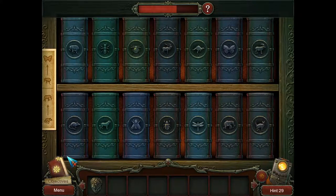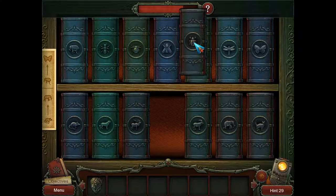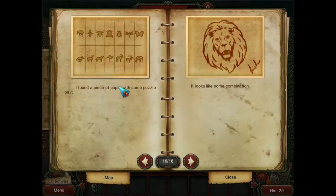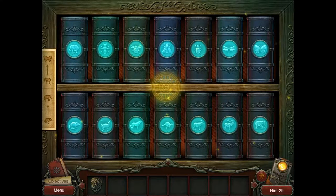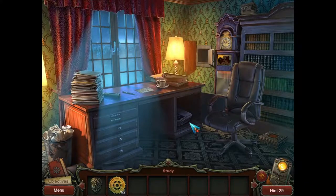And then everything else. Moth, beetle, dragonfly, butterfly, moth. So it's dragonfly, butterfly, moth, beetle. So we go from small to bigger. Cat, dog, kangaroo, goat, elk. Elephant. There. From small to big. That's how you do it. And now we got a cog. Oh, and we need one more.